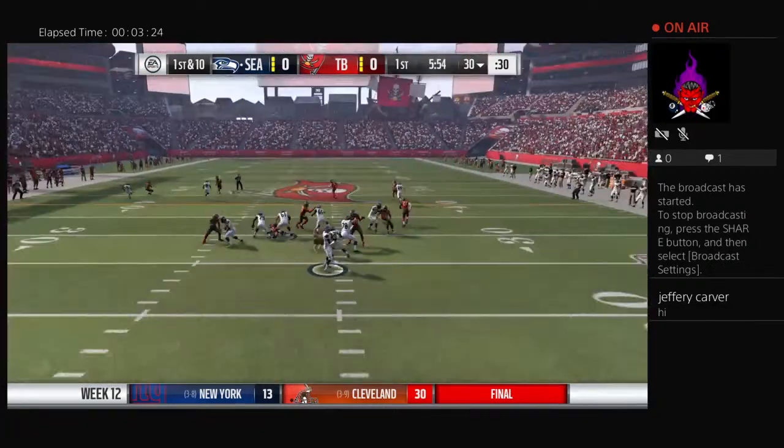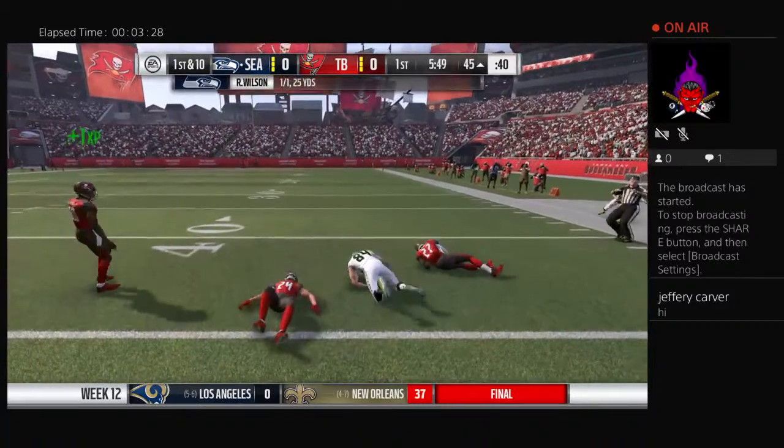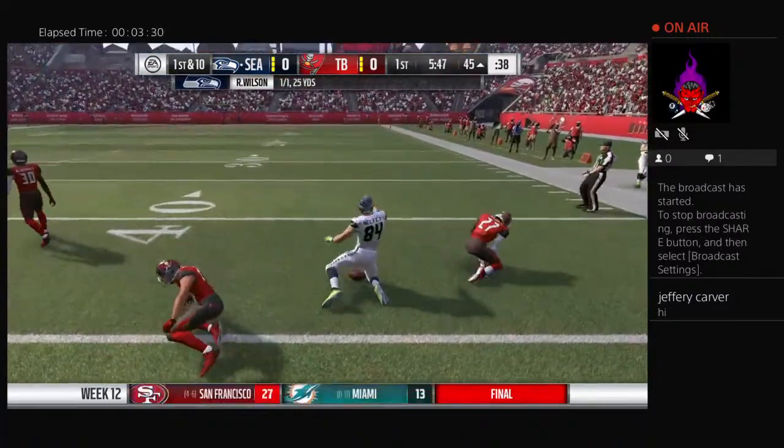They go play action here on first down. Oh, he's able to outmuscle him here as he pulls it in. A really nice gain of 25.